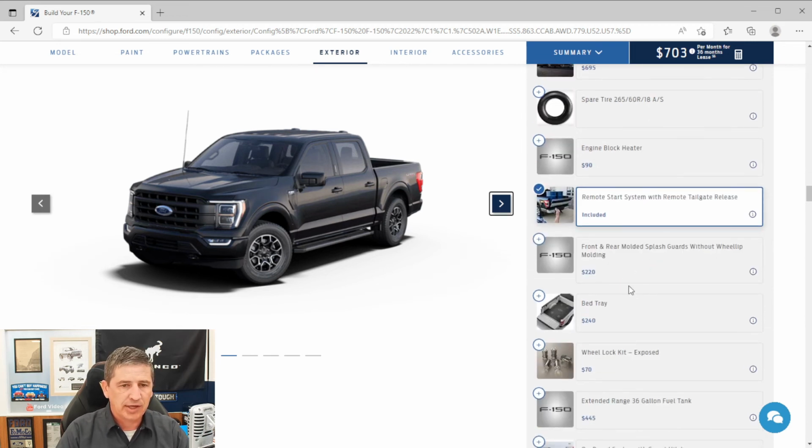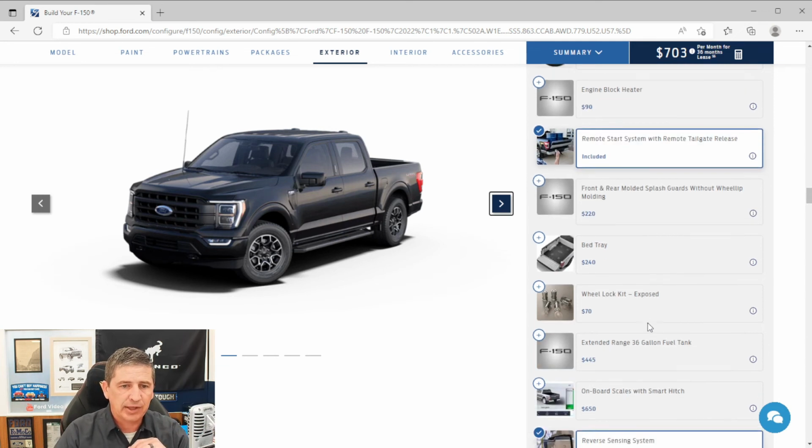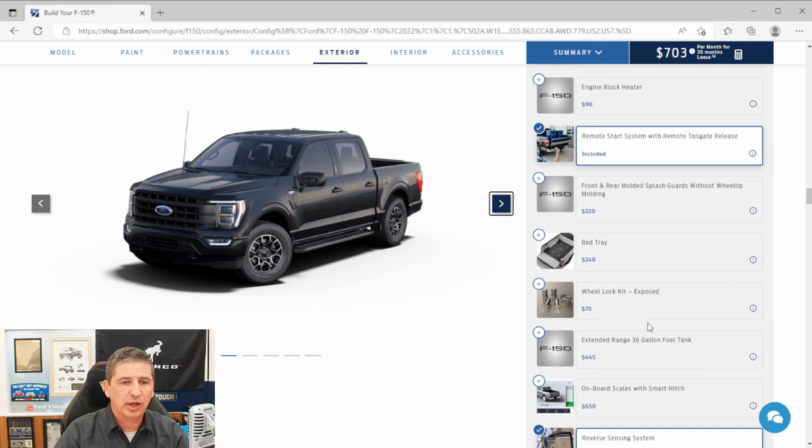Let's see, moving on down, the splash guards, that's an accessory. I'd get that afterwards. That is actually holding up a lot of Maverick builds, so I wouldn't take the chance here, as well as your bed tray liner. I think that's kind of like your all-weather mats. It doesn't just go in the bottom like a bed mat. It actually curves up on the edges, so that way it doesn't move around as much on you. But that is something you, again, can get afterwards and put in the vehicle.